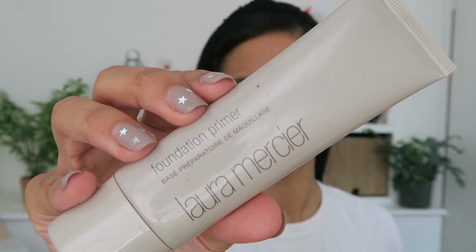Mercier foundation primer. This is my favorite. I just love how it feels and it sinks right in. Just apply that all over your face.